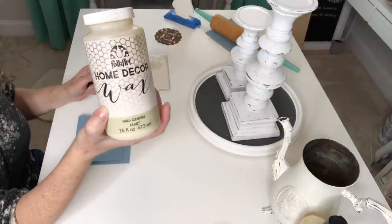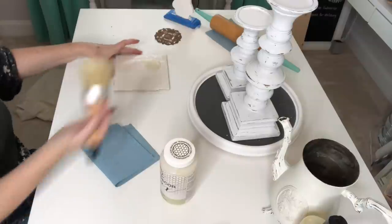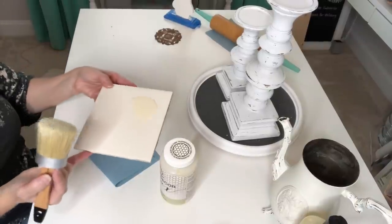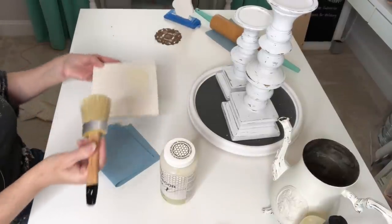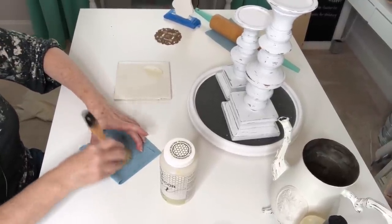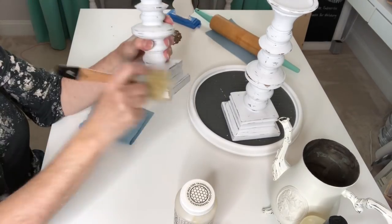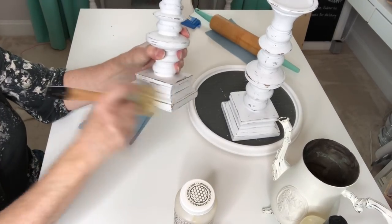Now we're gonna be using our Folk Art Home Decor Wax. And this is the clear wax. So I pour out just a little bit of the wax, work it into my bristles, rub it around on a lint-free cloth just to really work the wax into the bristles. And then we're just gonna start applying our wax. And this is gonna help protect your painted surface.